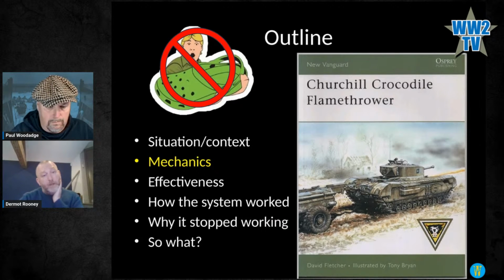I'll talk about Crocs quite a lot. When I talk about Crocs, I'm not talking about rubber slippers. I'm talking about the Churchill Crocodile. I'll give you a little chat about the situation and context. I'll briefly skim the mechanics. There are loads of other people out there who know more about this than I do. So let's do the mechanics now.